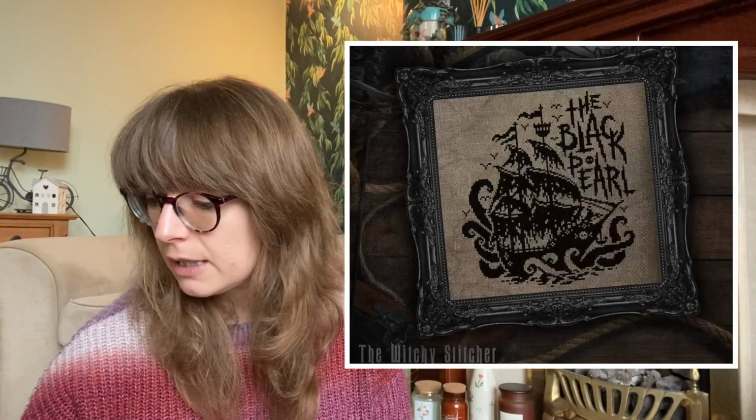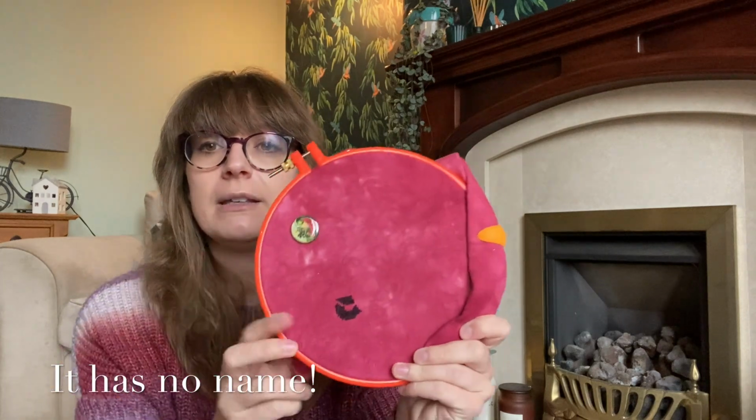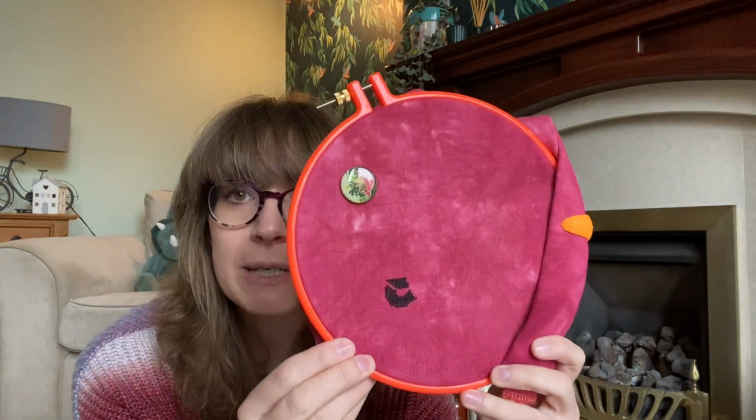Next one is the Black Pearl by the Witchy Stitcher. This I started on the 4th of November 2023. We were clearly in a bit of a nautical piratey phase. And this I'm stitching on a Be Stitched Me 40 count fabric, which I still don't know what it's called. Jo, tell me what it's called, please. So Jo gave me this fabric as a raffle prize that she won. She cut it in half for me and gave me half of it. So this is my start on this one.